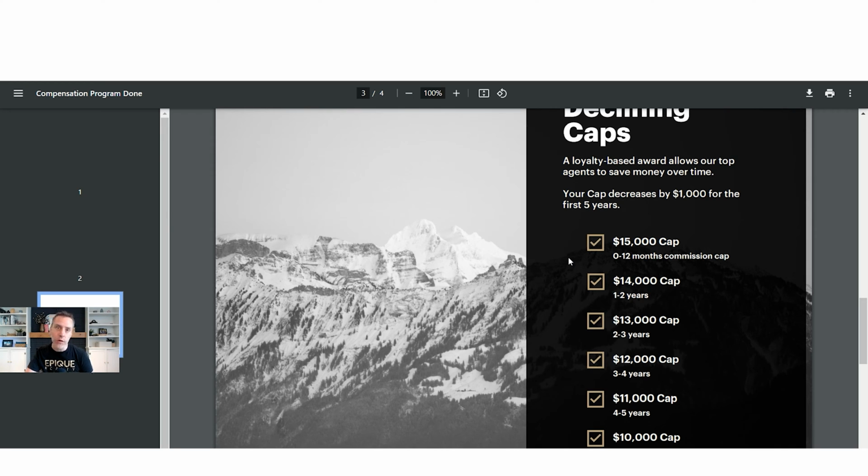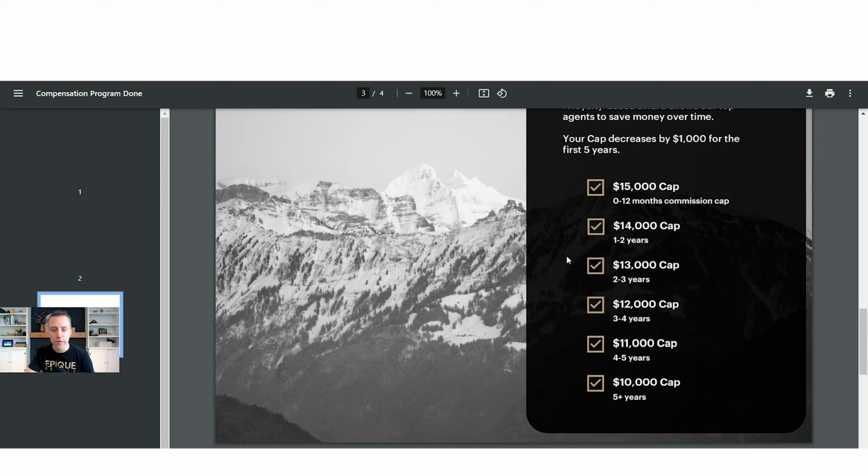I don't know how many of you have been at your brokerage for more than 1 year. I'm also curious how many of you have a declining cap at your brokerage. Maybe it's an inclining cap, I don't know. Anyway, we have a declining cap. From $15,000, it goes all the way down to $10,000 at 5+ years. So if you're getting to that 5+ years at your brokerage at Epique Realty, it's hard to beat. It really is hard to beat.